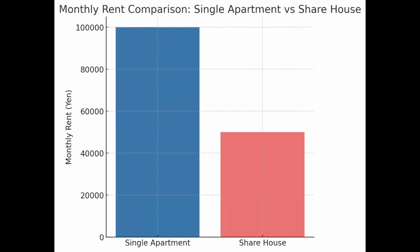Want to save even more? Consider a share house. These are becoming super popular among expats and budget-conscious travelers. You get a private room, but the common areas like the kitchen and living room are shared. Not only do you save money, but it's also a great way to meet new people and build a community when you're new to Japan. Monthly rent in a share house can be as low as 50,000 yen, which is about $350.